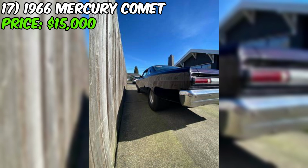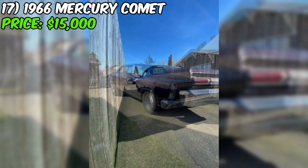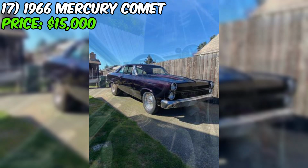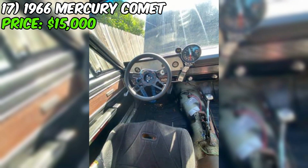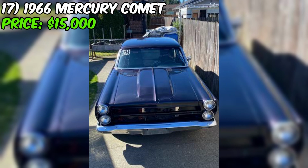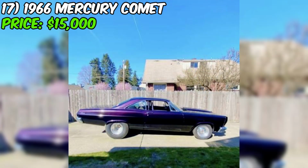But the real magic is in the build list. The seller has provided a detailed rundown of all the modifications and upgrades they've made to this beast. From the engine to the suspension to the interior, no stone has been left unturned in the quest for ultimate performance. Now I know what you're thinking, but wait, if it's a race car, is it even street legal? Well, my friends, the answer is a resounding yes. The seller has made sure that this Comet meets all the necessary requirements to be driven on public roads, so you can take it to the track on the weekends and cruise around town during the week.